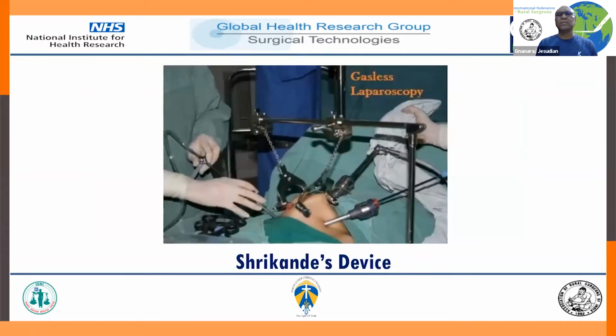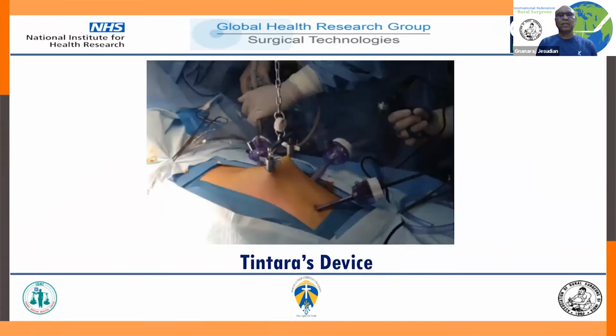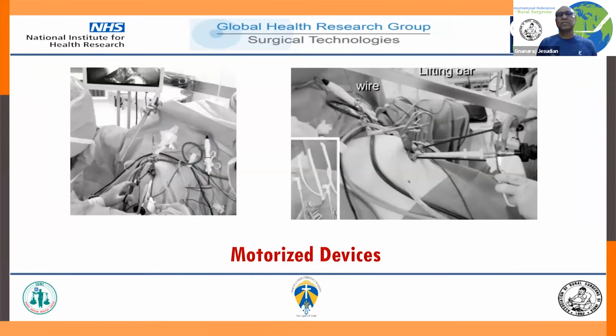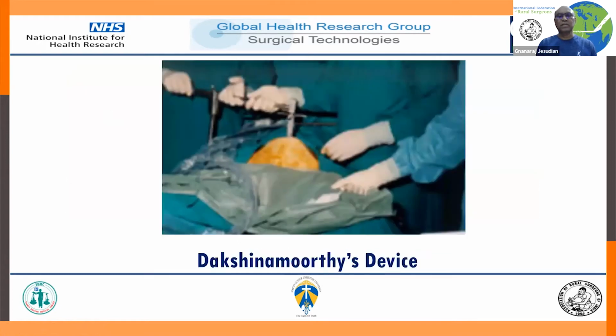And then a wide variety of instruments came into existence. This is the Shrikande device in India, then the Damini device, the Tintara device. The problem with these devices is that, as you can see, there is tenting because there's a rod or something which actually lifts the abdominal wall. And the space available for operating is fairly limited. So it is a little difficult to maneuver and arrange the equipment. So then they started devising motorized devices. But again, this only helped a little bit because the movements are much easier. But then again, the tenting was there and the exposure was fairly limited.